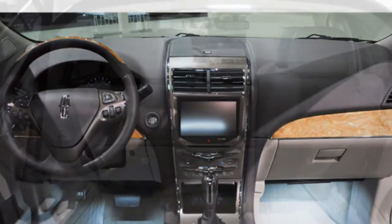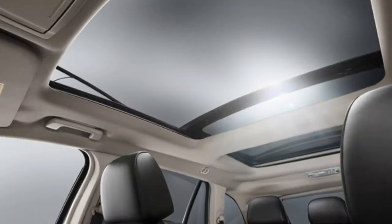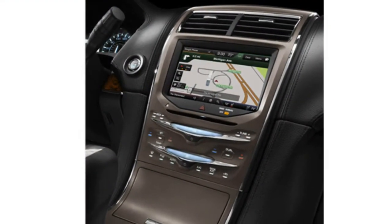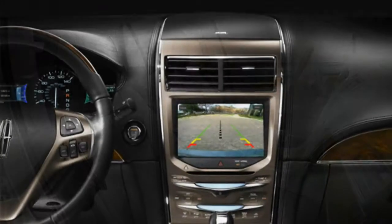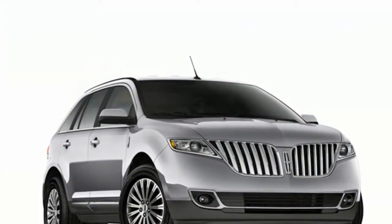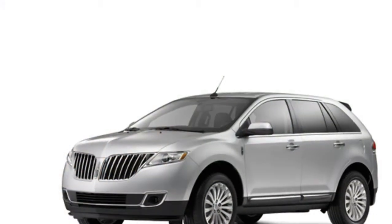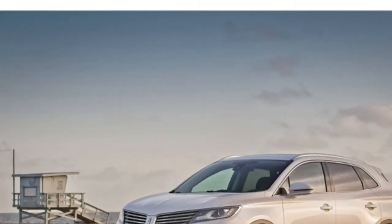Lincoln MKX interior. Auto journalists say that the 2015 Lincoln MKX's cabin is built with first-rate materials that include aluminium or wood trim, and they like that it features attractive contrast stitching throughout. Critics write that the standard My Lincoln Touch infotainment system is hard to master, but they think the MKX has spacious seating in both rows.